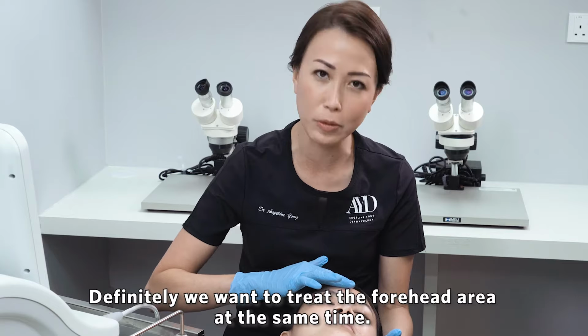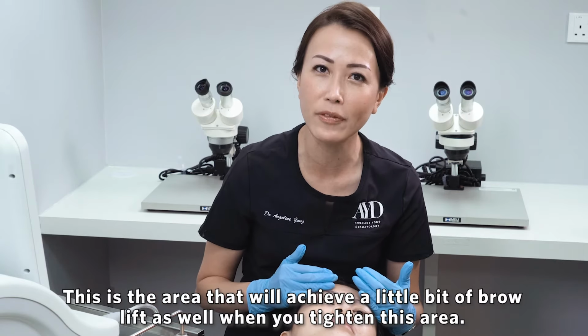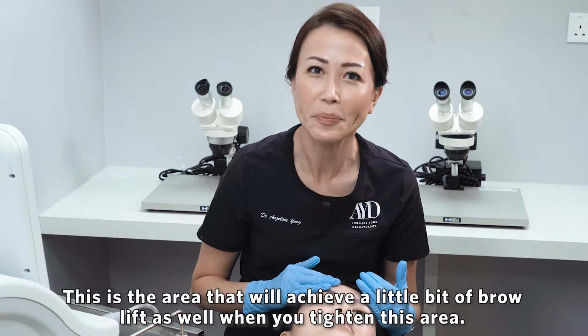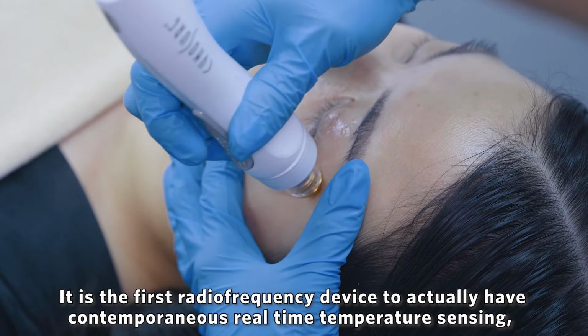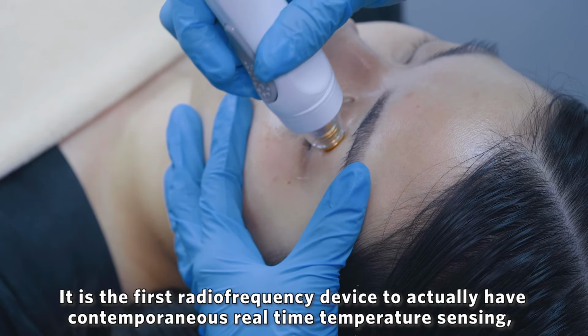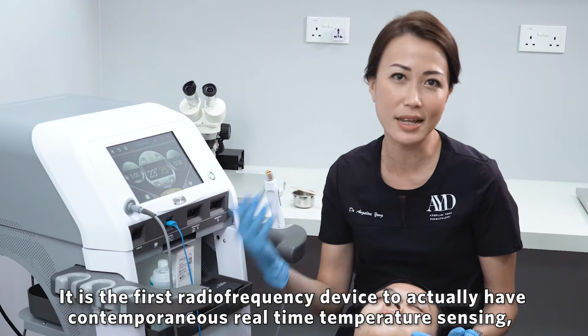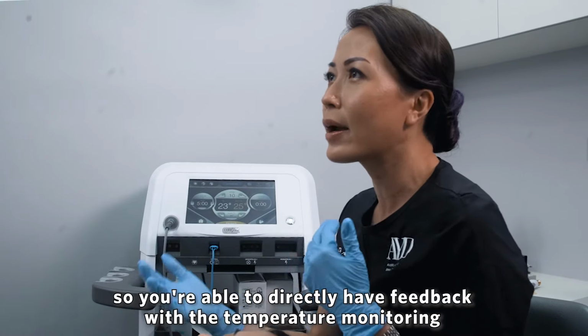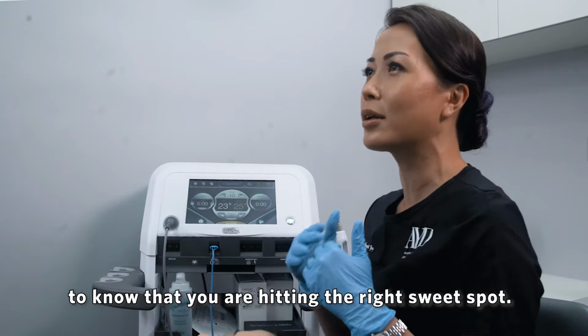And definitely treat the forehead at the same time, because it's an area where you will achieve a little bit of a brow lift as well when we tighten this area. This is a very comfortable treatment. It basically feels like a hot stone massage. It is the first radiofrequency device to have contemporaneous real-time temperature sensing, so you have direct feedback with the temperature monitoring to know that you are hitting the right sweet spot.